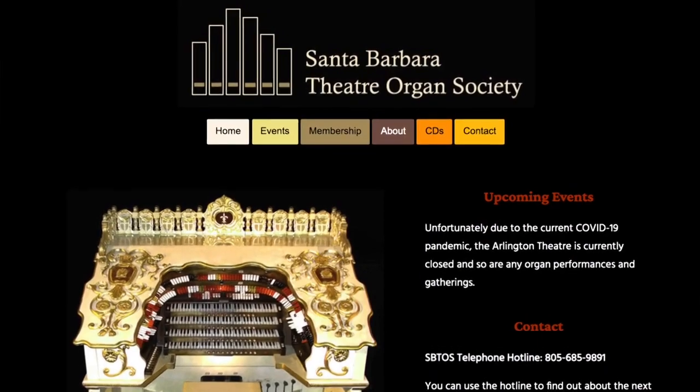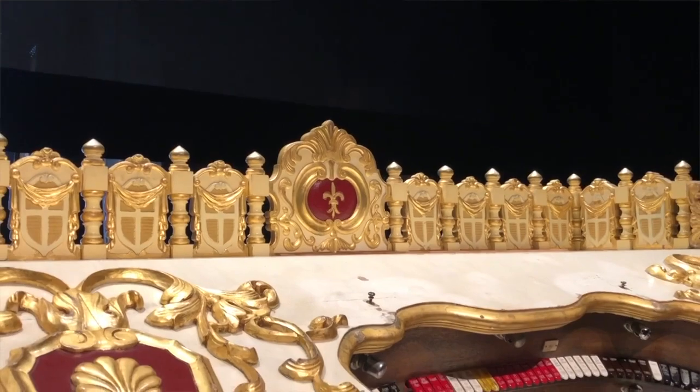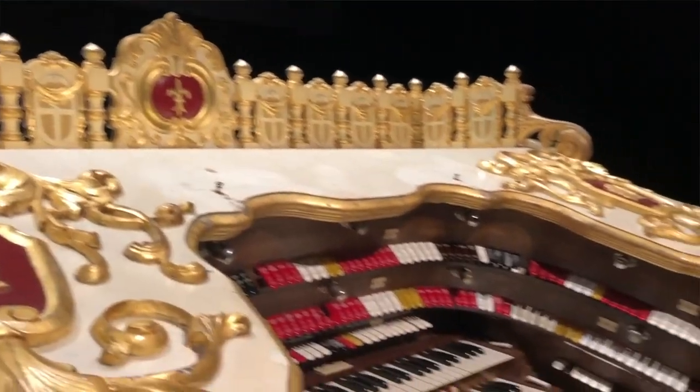Now let's go meet David Corwin, who is owner of Metropolitan Theaters and the president, and let's go find out more about this iconic theater organ we have, the Wonder Morton, here at the Arlington Theater. Come on, Santa Barbara, let's go see.